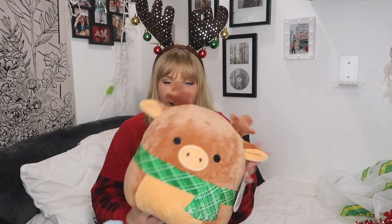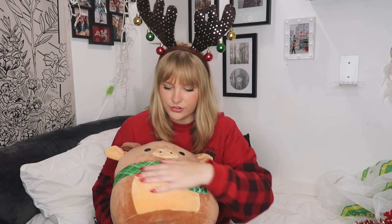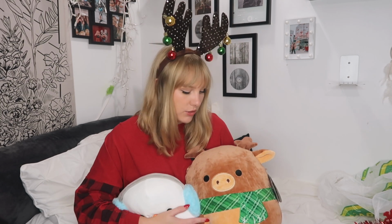This is Ruby the moose one and I love her scarf and her nose, and she's just the cutest. And then this is Manny the snowman. I decided to get these two versus like the Santa one and stuff because these are more wintry, so they can stay out past Christmas, whereas all the other ones were like very Christmas, so these ones can stay out a lot longer, probably till like March or something. They have a long life.